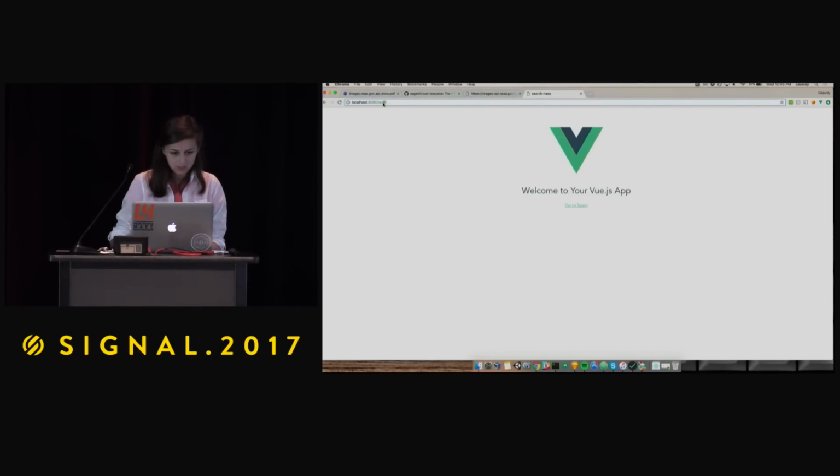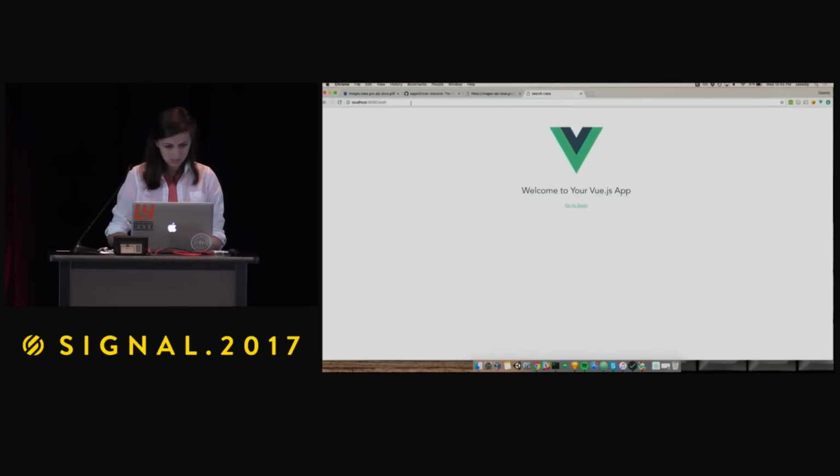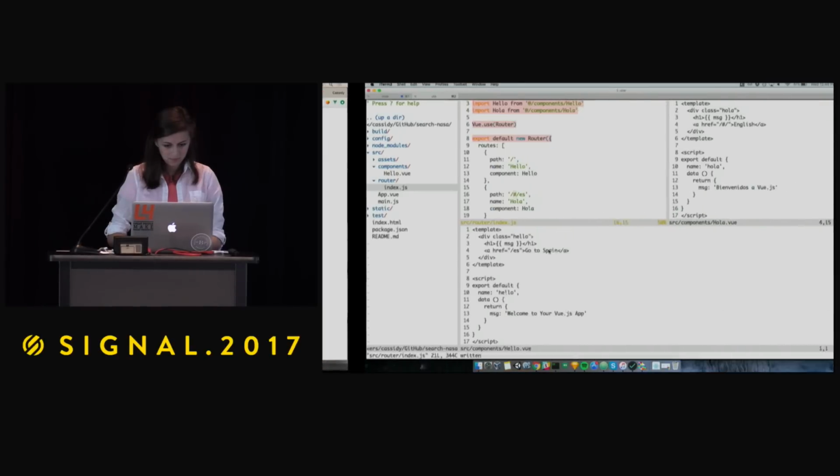Okay. If I do that, no. Okay. I'll figure this out. That's why it's live coding, people. It's crazy stuff. Okay, what if I add this little hashtag in there? Does that help? Oh no. Okay.